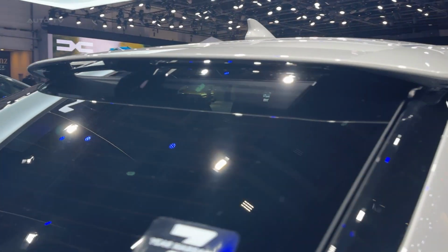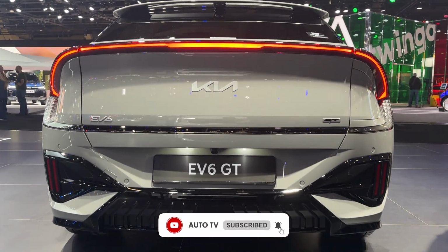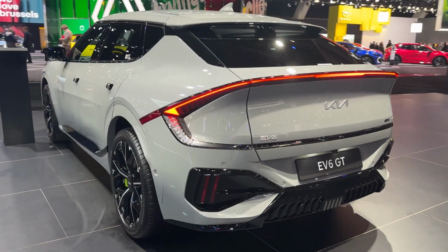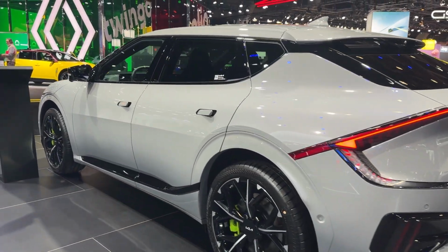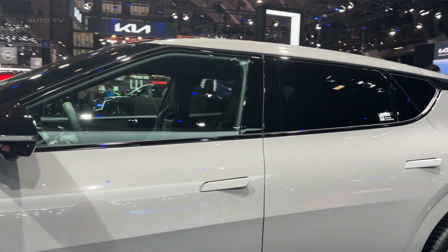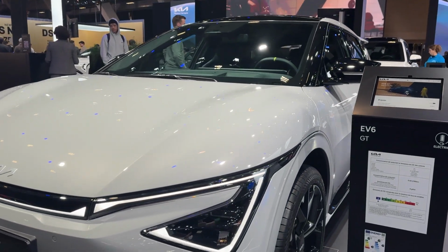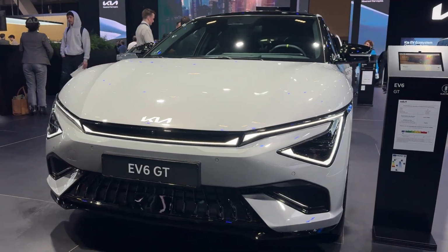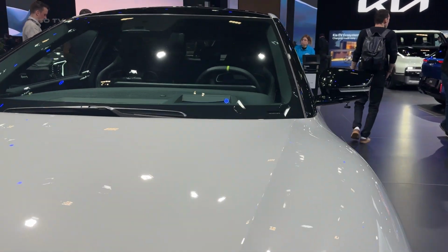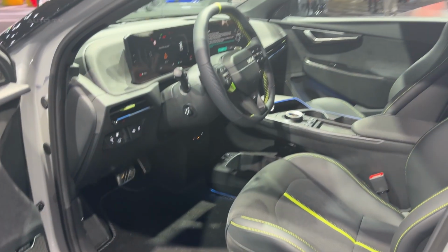The front end wears this aggressive new fascia for 2026. Those daytime running lights cut across the bumper like war paint. The hood has real vents now, not the fake plastic ones you see on economy cars pretending to be fast. Walk around to the side, and those 21-inch wheels fill the arches perfectly. The whole car sits lower than the standard EV6. It looks planted, it looks mean. The rear gets that full-width light bar everyone copies now, but Kia did it first with this platform. The GT badge sits right below it, small, confident. It does not need to shout.